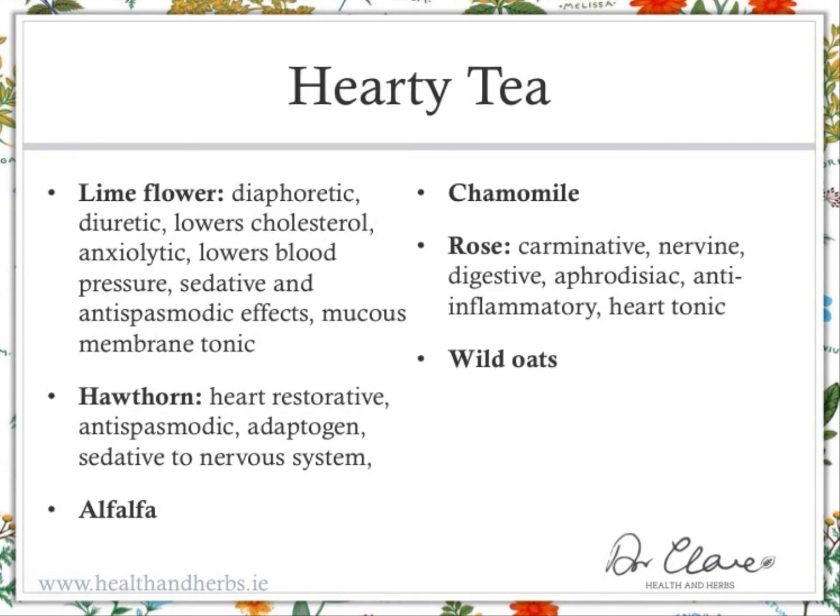Hearty tea is a very good central circulatory tea. It's very good in an energetic sense for people who are disheartened, heavy-hearted, grieving, or just generally disenchanted or having a very difficult time in life. Physiologically, it supports the central blood pressure and the effectiveness of the heart as it beats minute by minute.